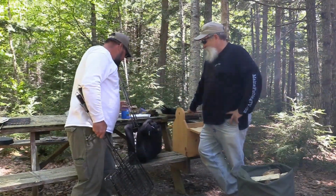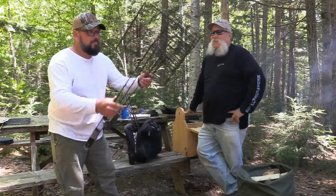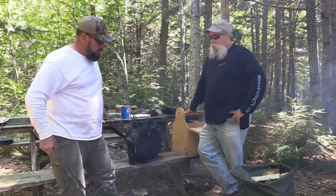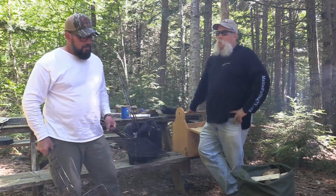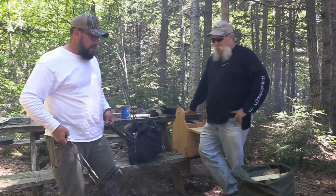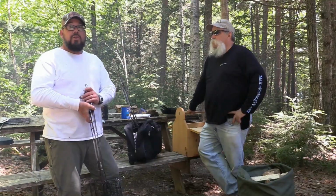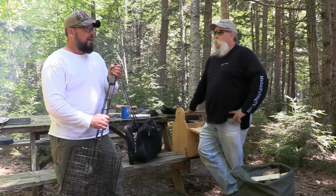So, and these are broilers. They're all pretty much the same. Bigger basket, thicker for the chicken. Smaller ones for fish, steaks, and chops, depending on what you're cooking. So, I usually bring it all. We usually bring everything when we cook on a cook site, so we're prepared.